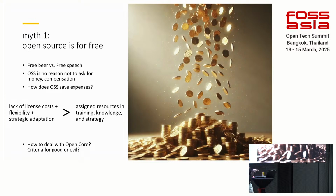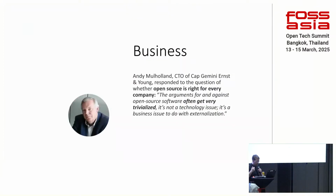There are lots of smaller facets of this myth number one about the money or the cost, but for the sake of time, I'd like to move on a little bit. Maybe one extra thought about a business here from Andy Mulholland, former CTO from Capgemini. He discussed the question, is open source the right solution for everybody? And he says, well, also from his specific perspective, no, it is not. And the discussion is often oversimplified. It's not about just whether it fits on a technology level or not, but it's also important how to put this into context in your business context, just as a reminder.